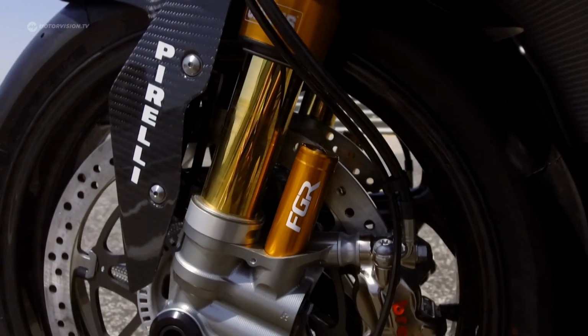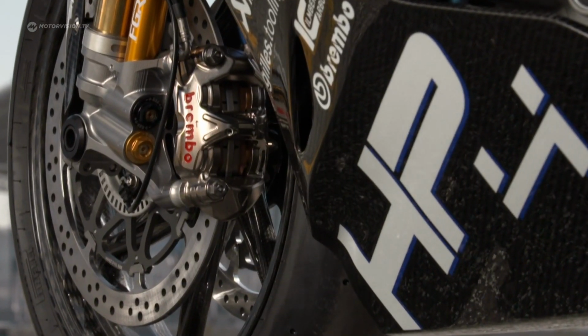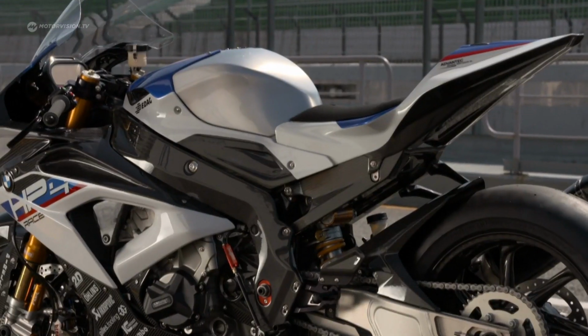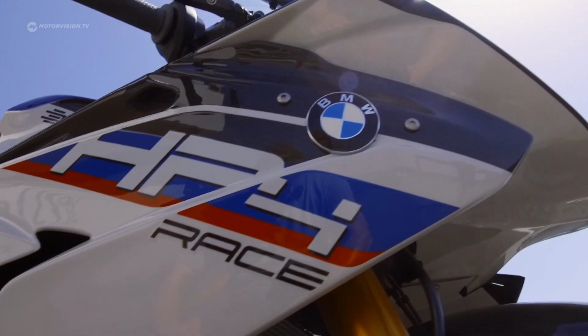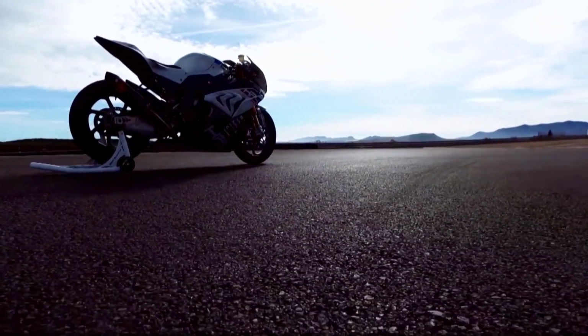158 kilowatts with a fully fueled weight of 171 kilos. That power to weight would have dominated the recent MotoGP. A monocoque chassis is the literal heart of the weight reduction strategy. The finest components from Brembo, Öhlins & Co. The origin of the HP4 Race goes back to a double R.